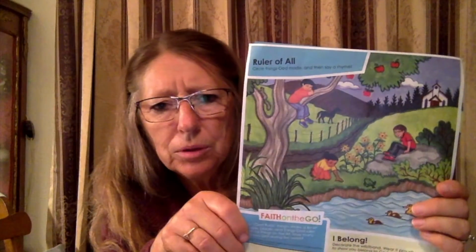If you flip your paper over, you will see the side that says ruler of all. God is the ruler of all. I want you to look carefully at the picture and see if you can find and circle the things that God has made. And then after you find something, we're going to say a poem together. It's going to be a repeat after me poem. We'll find a few things on this picture, and then you can practice this with your moms and dads.